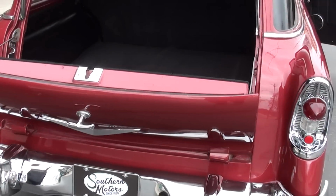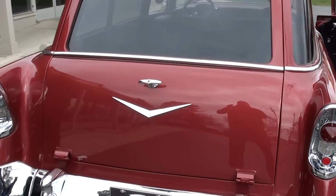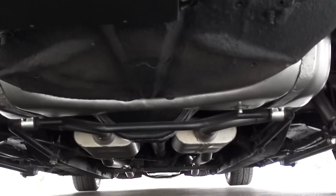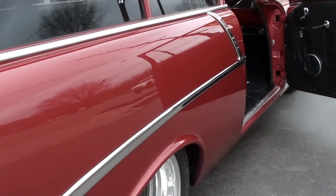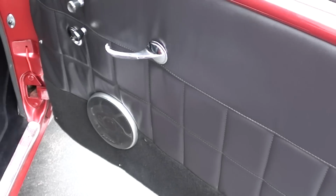All your air ride stuff is in here, if I remember right, Jay. Yep, and where the spare would be mounted. They've got speakers mounted back here. Go ahead, Jay, you can close that up. Again, it's real nice underneath. We got some pictures of it. It's been driven. Like I said, they put 6,600 miles on it. But very, very nice car. I love wagons. I really like these things. They're so unique. People love them. They flock to them.